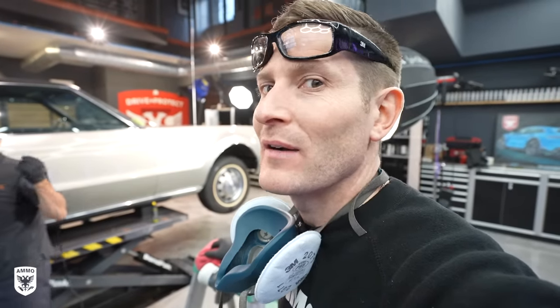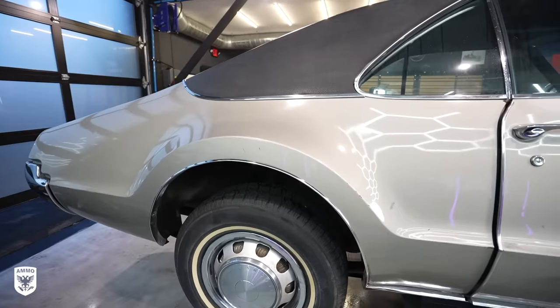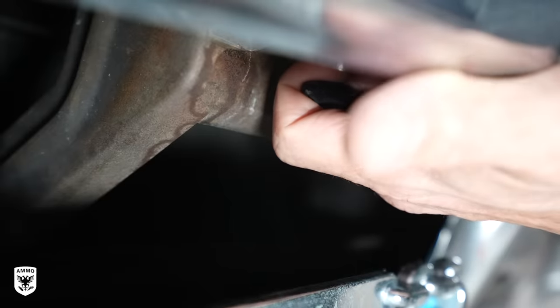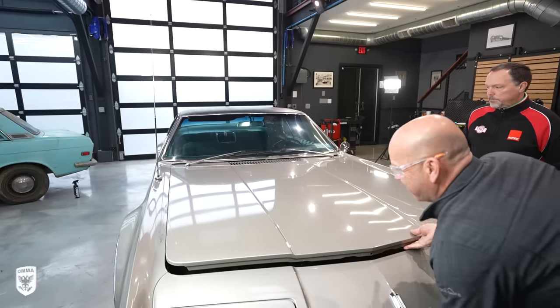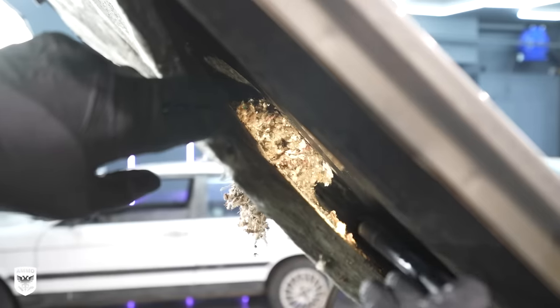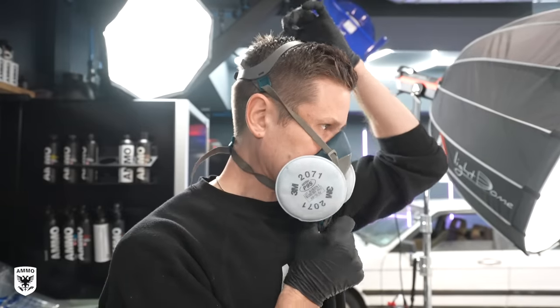These guys take forever to do everything. After the paint polishing session, it just looks so much better. The paint really pops. So we took a little break and focused on the engine and the mouse house. Vacuum time.